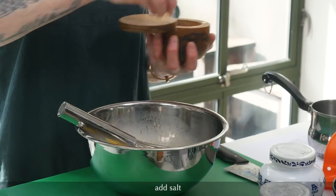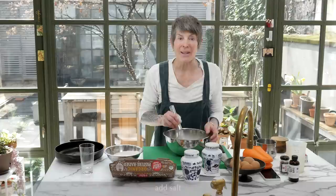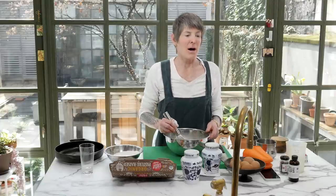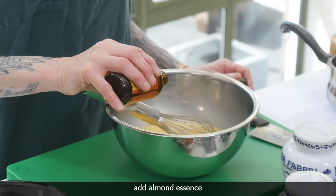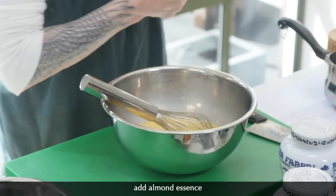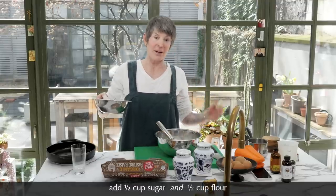Now, you can put lemon zest in here. You can put nutmeg in here. You could put almond essence in here. That's actually quite common and sounds pretty good. Let's put a little bit of almond essence in. You know, amaretto would be much better, but oh well. And then I have a half a cup of sugar and a half a cup of flour.